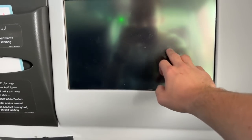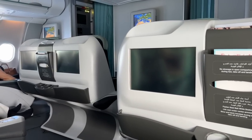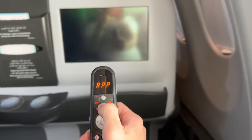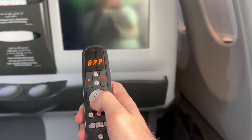After that, I decided to peruse the in-flight entertainment. However, I found that my screen and the other screens had not yet been turned on by the crew. I decided to try and use my seatback TV remote to try and turn them on, but still had no luck in doing so.